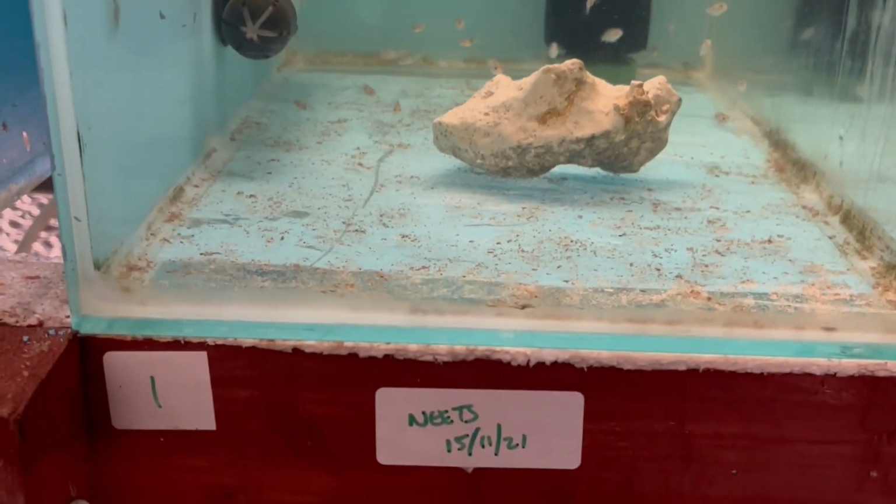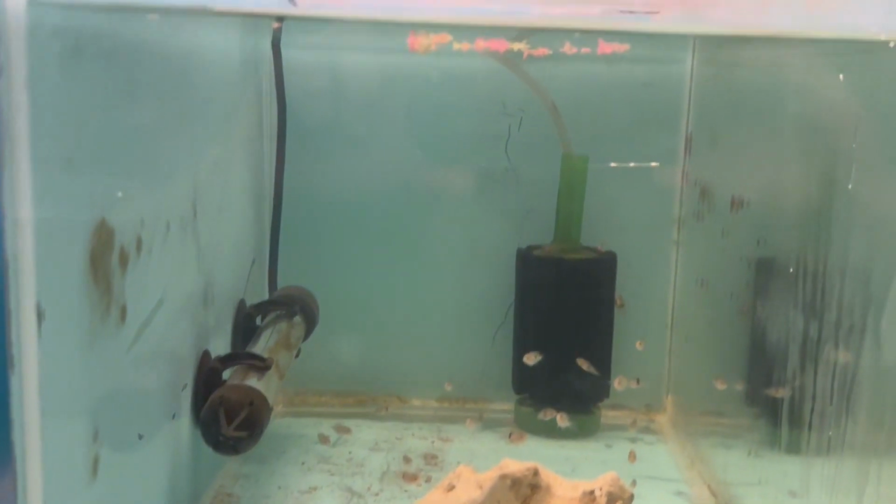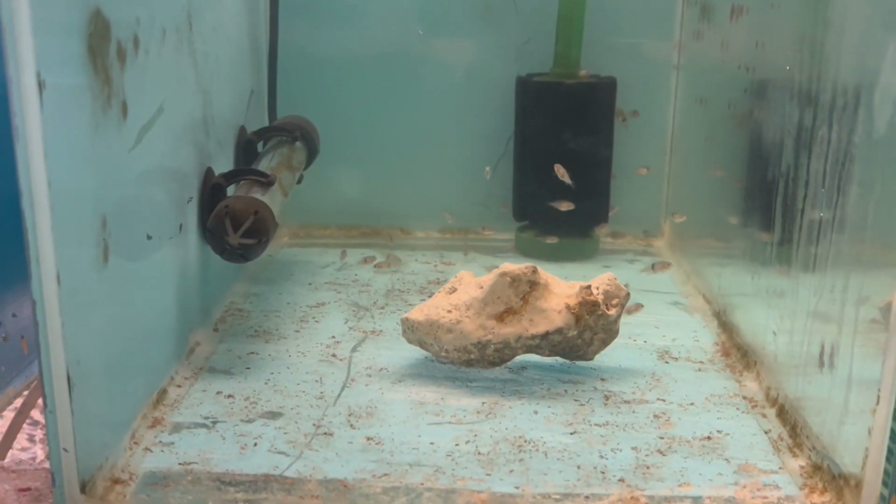And the Neotrop grow-outs, they were born around about the same time as the chocolates, the same day actually. They're doing quite well.